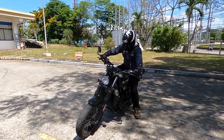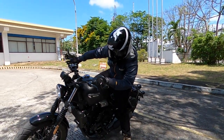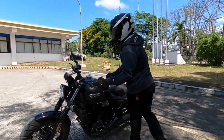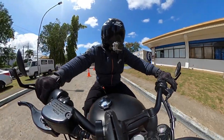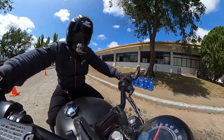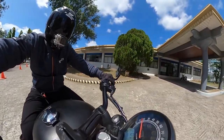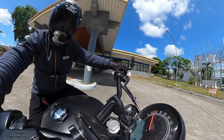Kahit sino pwedeng papugiin ng ride na to. Instant macho looks and feels. Kahit araw-arawin ko to, I'm sure I'll never get used to this feeling. Now here are the things that we need to highlight then to set expectations. Pansin ko lang na yung fuel tank mukha siyang malaki, so I was expecting a larger capacity. Pero sakto lang pala or di ganun kalaki ang kaya niyang i-hold.